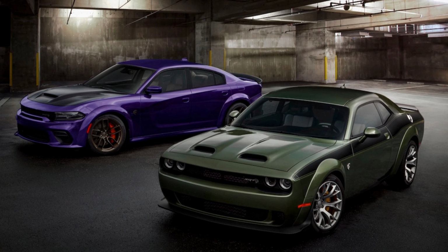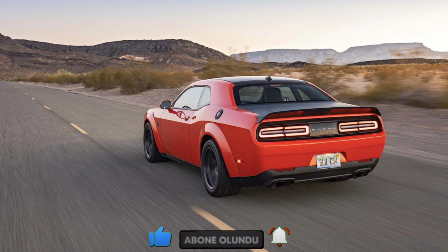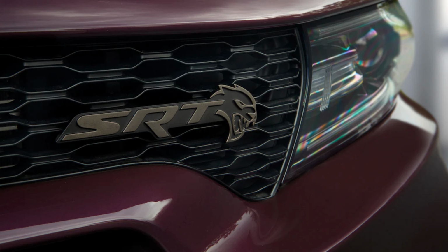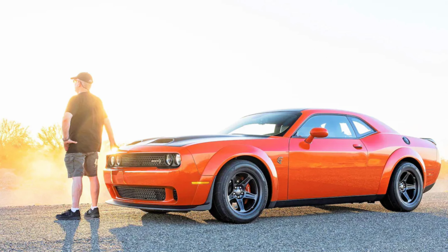Some of those extra options include recently re-released heritage colors like the B5 Blue, Plum Crazy, Sublime Green, and the popular and returning Destroyer Grey. The only difficult part outside of ordering will be locating a dealer with allocation left, as every Charger and Challenger will be allocated out to dealers rather than follow customer demand with pre-orders and deposits.